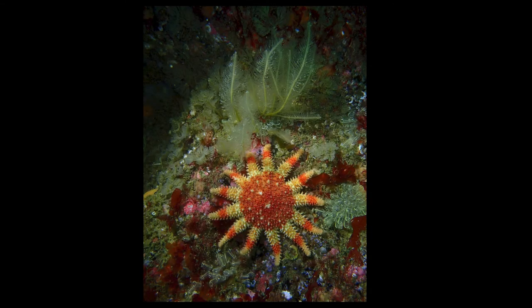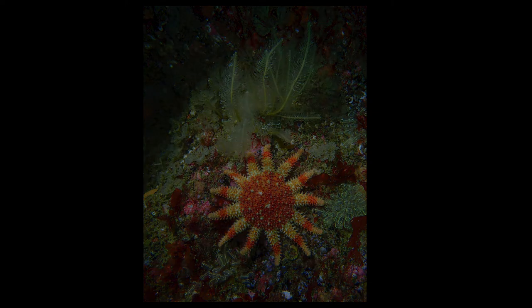Sun stars. Again, I didn't realise there were quite so many different sorts of starfish. This is a sun star, and this one's on turf. Turf is how we refer to the areas that are closely and densely covered with different sorts of marine animals. These are all animals. There isn't any seaweed, I don't think, there. There's hydroids and squirts, and then the sun star is on top of them.